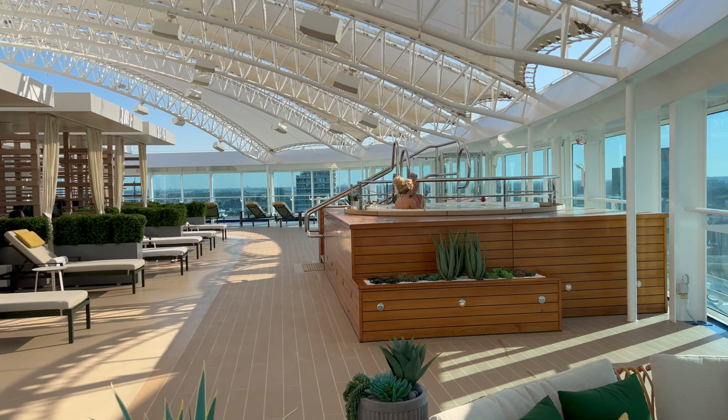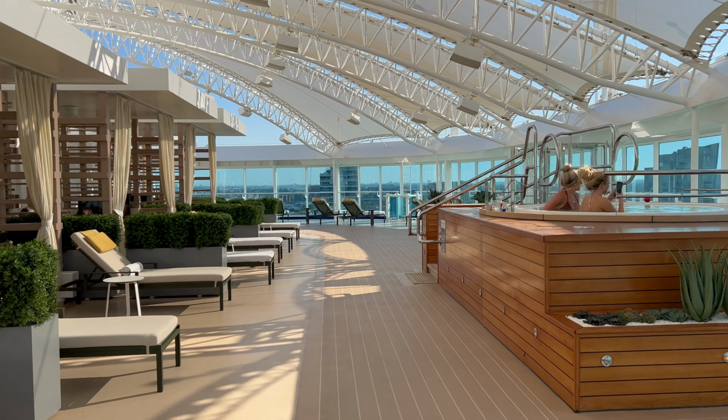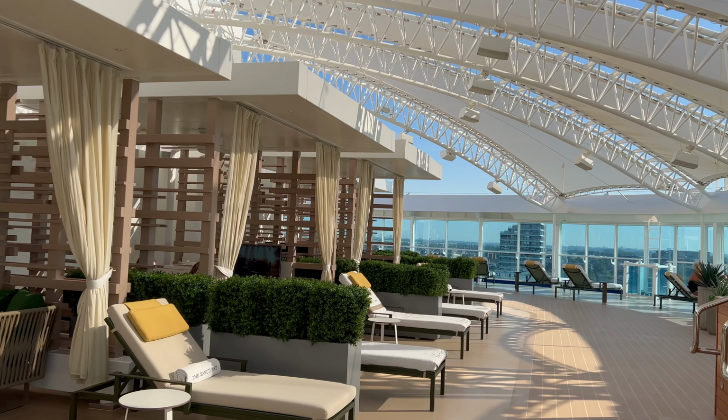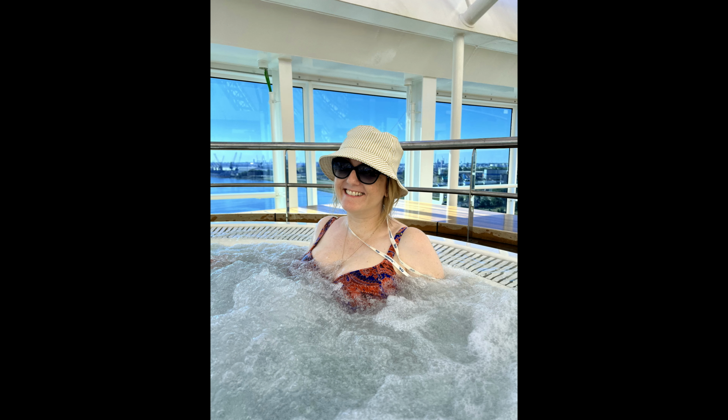Now, not all of the Sanctuaries are on most of Princess ships now. Not all of them, but most of them, certainly the new ones. They are slightly different in each one, and not everyone has a hot tub. This one had a hot tub. There's you in the hot tub.